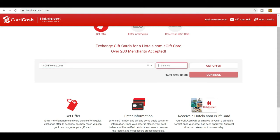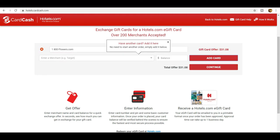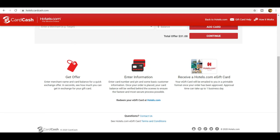Click exchange now. Okay, so let's say you purchased a gift card for someone for some flowers, but you only spent a portion of that amount. Let's say you had about $50 left on the gift card. To see how much you can get back, to see how much you can redeem for exchanging your gift card, we're going to try to exchange 1-800-FLOWERS. See, $50. Let's try to exchange $50. We're going to get an offer. And so it says that if we exchange the balance of $50 on that card, we can get $31.08 towards hotels.com. We can redeem that and put it towards a hotels.com purchase.